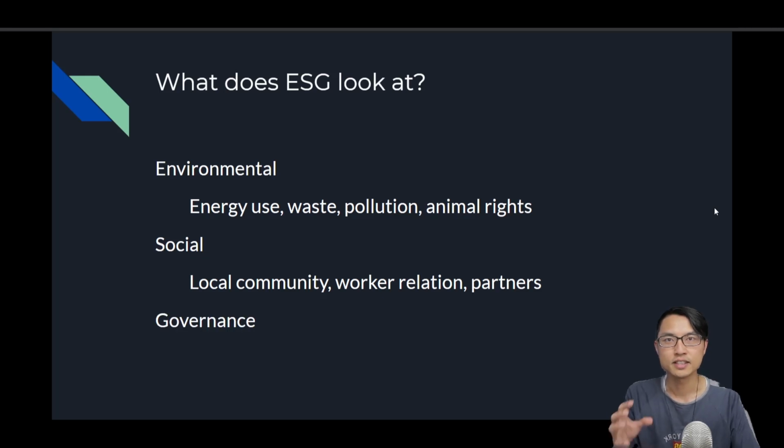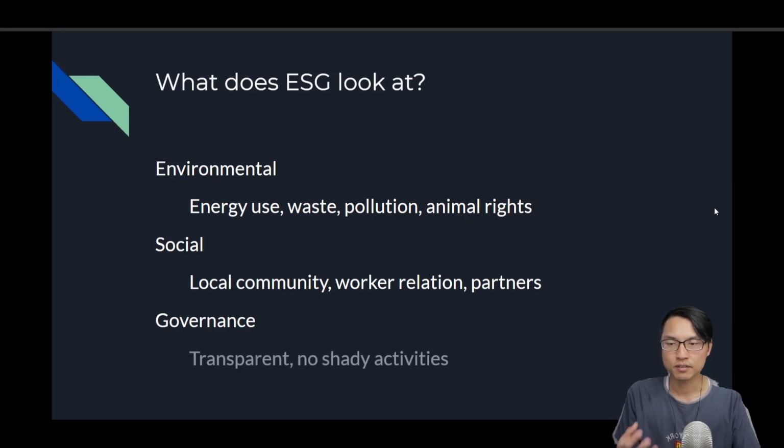The next criteria is governance. With governance, we look at whether or not the company is transparent with what it's doing and it's not carrying out any shady or illegal activities in the background.